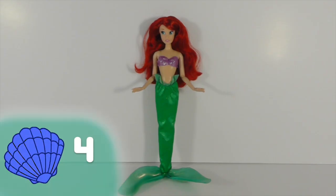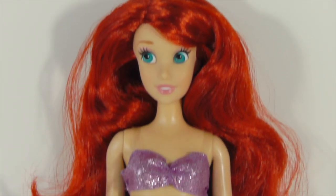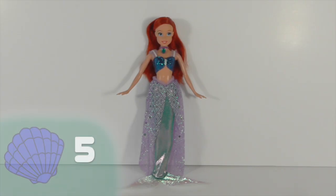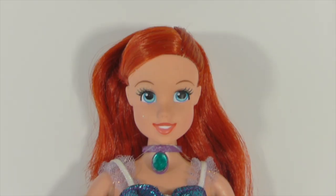This is another Ariel doll from the Disney store. I really like the material they've used for her fins, but her hair's a bit shorter in this doll. This is another Ariel doll from the Disney store. This is when they were still being made by Mattel.